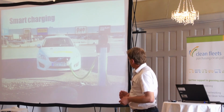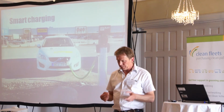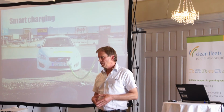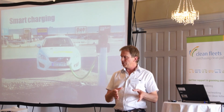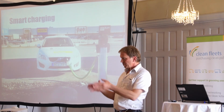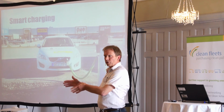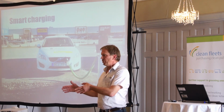This is a Volvo C30, a new test model. It will never be on the market, but it's built by Volvo and Siemens in Germany, and it uses AC three-phase, like the Tesla. So, of course, when you put up a fast charger, I agree strongly with Jakob and with Charge and Drive, Magnus, use not only one charger. If you have a fast charger DC, put some AC chargers beside it and equip them for 22 kilowatts.